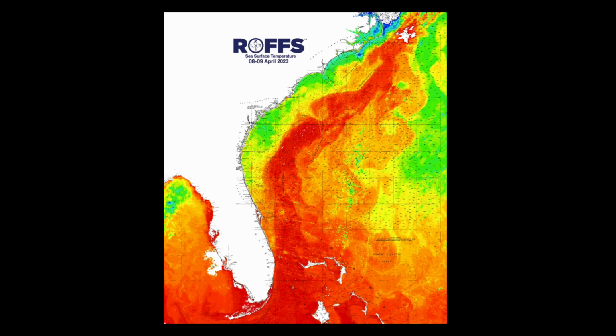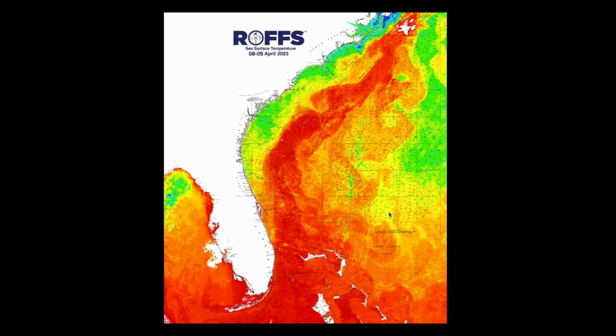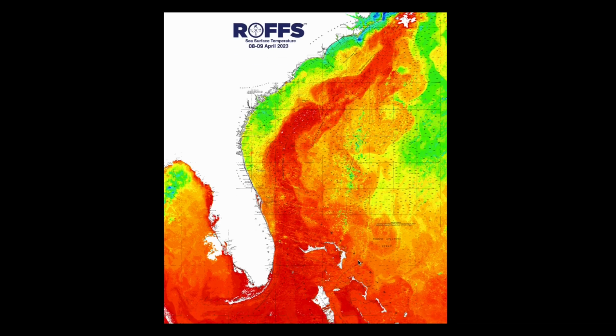from the weekend of April 8th through 9th, 2023. Overall, the Gulf Stream has been observed at 80 degrees extending through the Florida Straits and then cools to approximately 79 degrees as it extends north to North Carolina. Following the flow of the Gulf Stream, we've observed eddies circulating favorable blue water inshore.